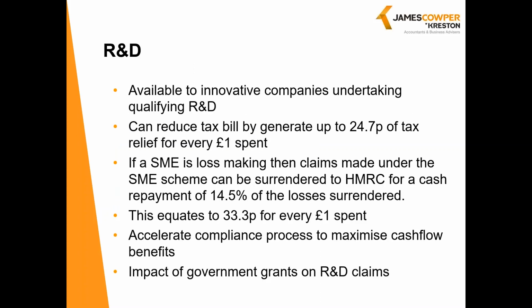I briefly wanted to touch also on research and development tax credits. Some of you may know that these are available to innovative companies undertaking qualifying R&D. To undertake qualifying R&D means that you're undertaking projects that seek an advance in science or technology, or one with an aim of resolving scientific or technological uncertainties. It doesn't have to be rocket science to be eligible.